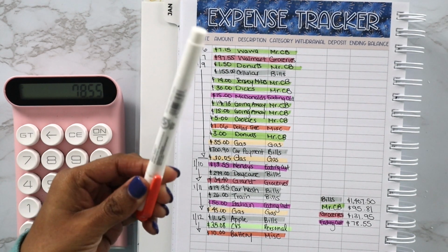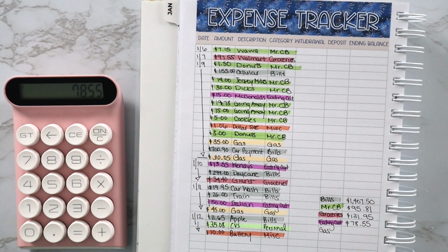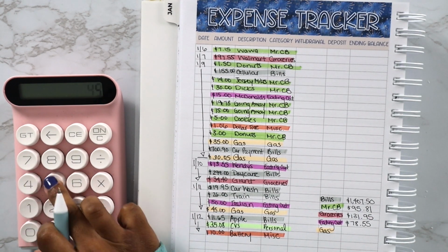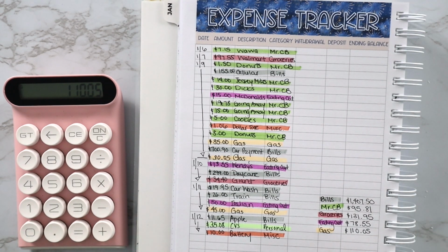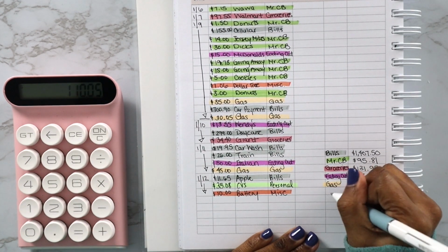Okay. And then what's our next color? What is this? Well, we won't do grocery gas. What color is gas? Let's see. Color is here. And that was 30. Gas is 30.05 plus 35. Now I'm just checking on myself every time. 110.05. And then, can y'all see it? Let me move it up a little bit. What is this? We'll do personal.